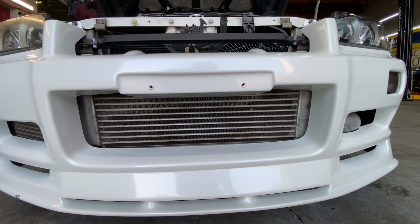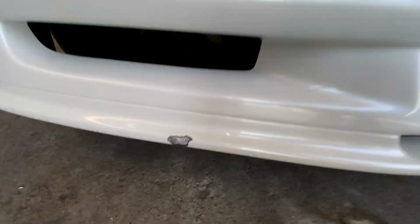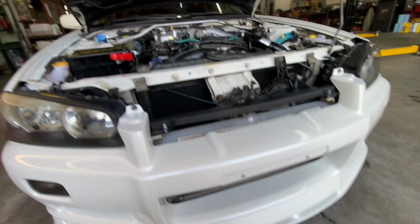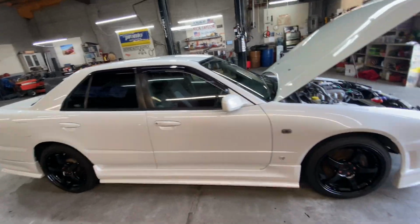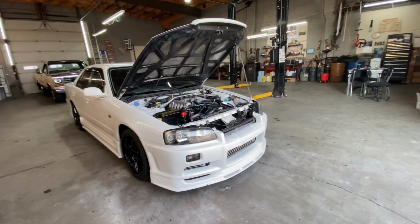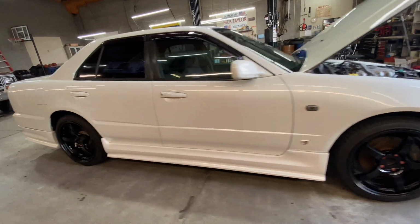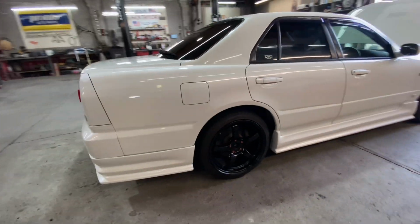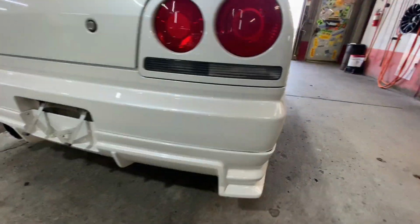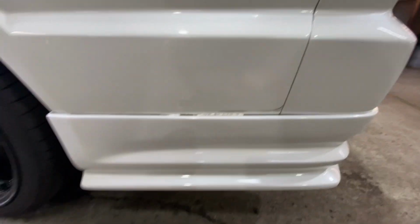Also has the Blitz intercooler, and an oil cooler over here as well, you can see. So that's about the only fiberglass damage I could find on the car, but I do have a plan for that. So moving on to the exterior, it does have the full Uras Type R GTR replica body kit. The front bumper, side skirts, and then rear spat section, which doesn't quite fit excellent. Then this side's a little worse, which I might be able to touch up, make it look a little better.